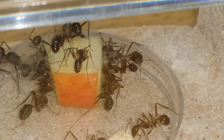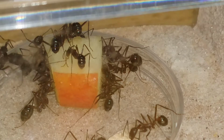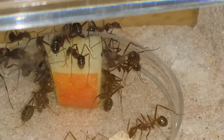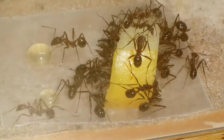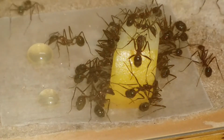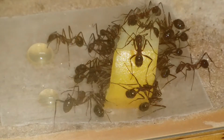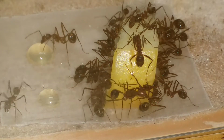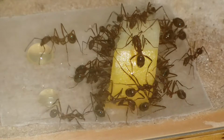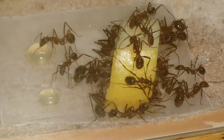My creaking chair. Let's grab another colony, have a peek. These guys were hungry. So they were definitely on the honey water earlier, but now they're focused primarily on a little piece of apple. They're definitely digging that.